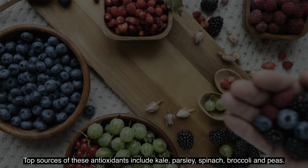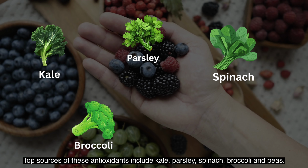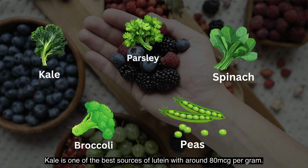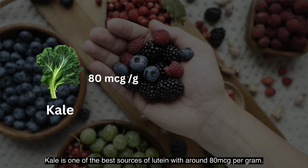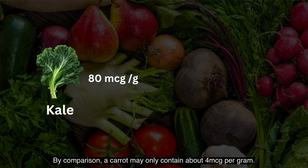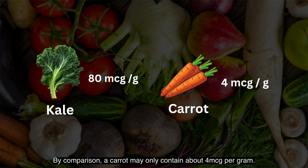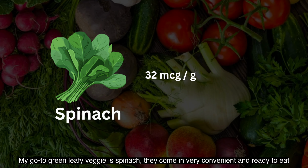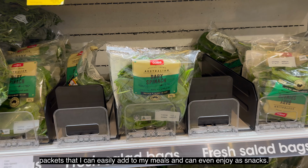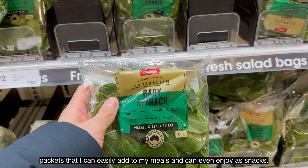Top sources of antioxidants include kale, parsley, spinach, broccoli, and peas. Kale is one of the best sources of lutein, with around 80 micrograms per gram. By comparison, a carrot may only contain about 4 micrograms per gram. My go-to green leafy veggie is spinach. They come in very convenient and easy to eat packets that I can easily add to my meals and can even enjoy as snacks.